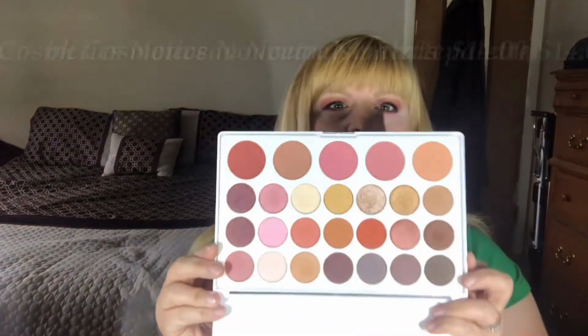And then another one I bought, I want to say this one was on sale when I bought it. And this is the Novo, is that how you say it? Neutrals 26 color shadow and blush palette. This is more for summer, but I think I can get away with finding looks with this for the fall. So this is what it looks like.